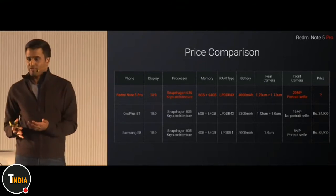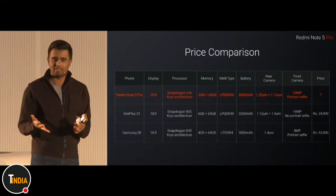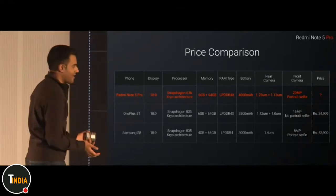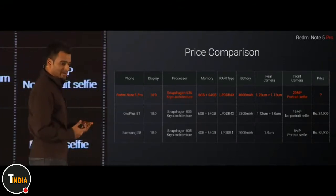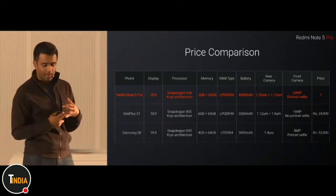And my personal favorite, it has a 4,000 mAh battery. You cannot get this kind of performance in a phone with a battery like this. If you use any of these phones, you will inevitably run out of battery. And that does not happen with Redmi Note 5 Pro. And then the camera is great. The dual camera on the rear and 20 megapixel front camera.